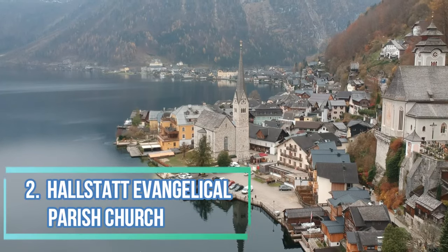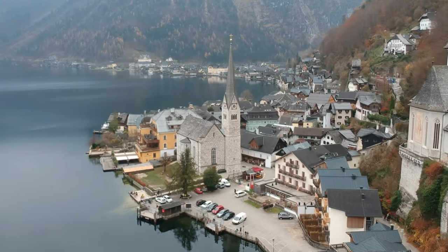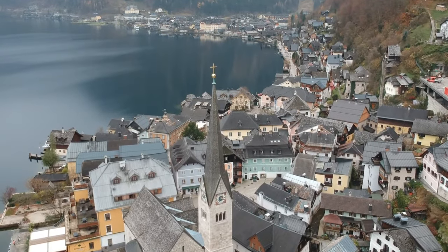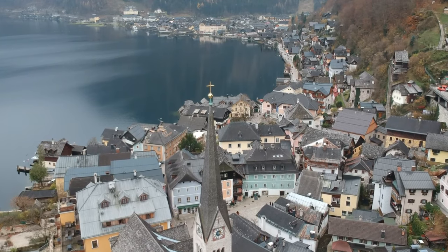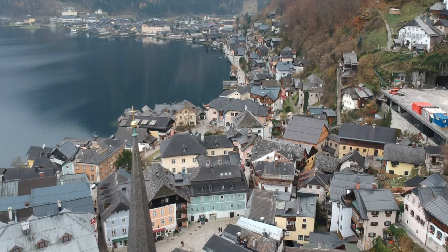The church sits in the village center and is one of the most recognized landmarks in Hallstatt. It was originally built as a house of prayer in the 17th century and rebuilt in the 18th century as the church you see today. With its charming buildings, cafes and hotels, the village center is another most popular photography spot in Hallstatt.